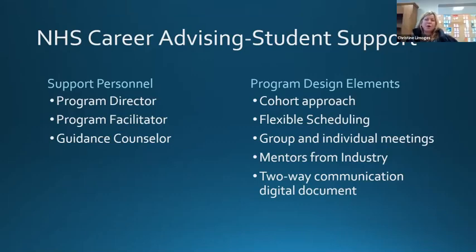Hi, Mel. I was just wondering, how many pathways do you have at your school? So we have one pathway currently, and we are building a second pathway. Thanks.